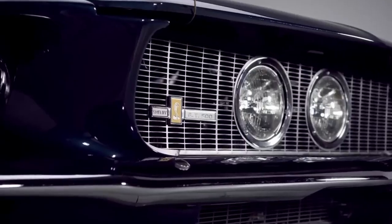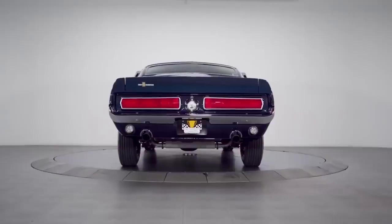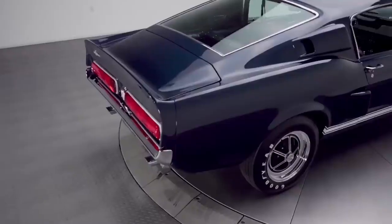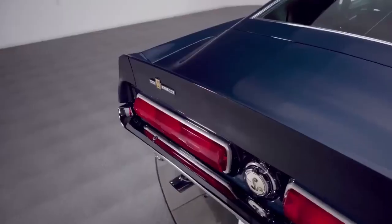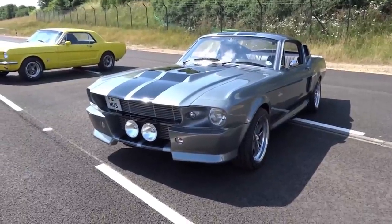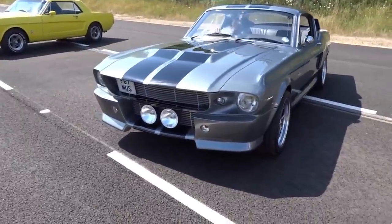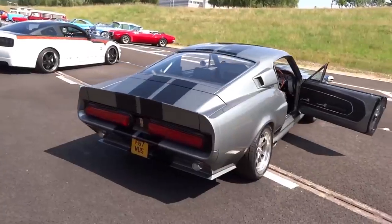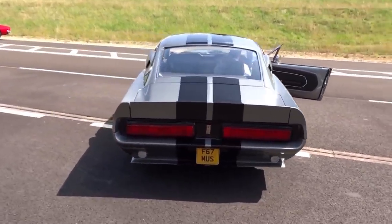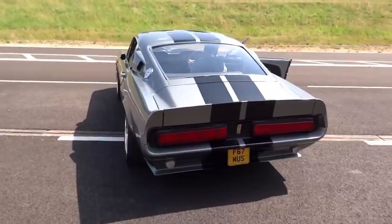The GT500 was only produced for 2 years, 1967 and '68, but it remains one of the most sought-after cars on the market. If you're lucky enough to own a GT500, you know that you've got a true gem. But what is the history behind this iconic car? Here are some facts that you may not know about the '67 Shelby GT500 Fastback.